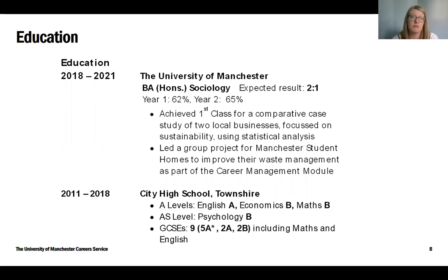You can include modules if they're relevant to the role, or maybe some examples of projects that you've undertaken as part of your degree. If you include a predicted or expected grade, then you need to show evidence that's led to you including this. So for example, you can see here they've got the grades from first and second year.